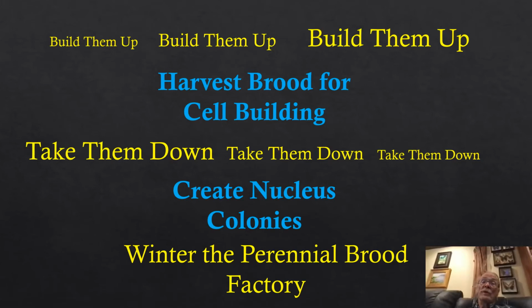And so we're going to make nucleus colonies out of these brood factories, and we're going to take them all the way down to 3 or maybe 4 frames of brood left in the bottom 2 boxes with the queen, and then let them go. And let them go for that goldenrod flow. And they build right back up again, and they make nice populations.